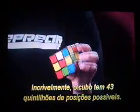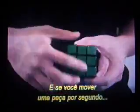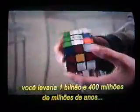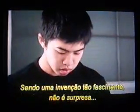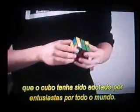Amazingly, the cube has 43 quintillion different possible positions. If you moved one piece every second, it would take you 1,400 million years to create all those different combinations. Being such a fascinating invention, it should come as no surprise that the cube has been taken up by enthusiasts all over the world.